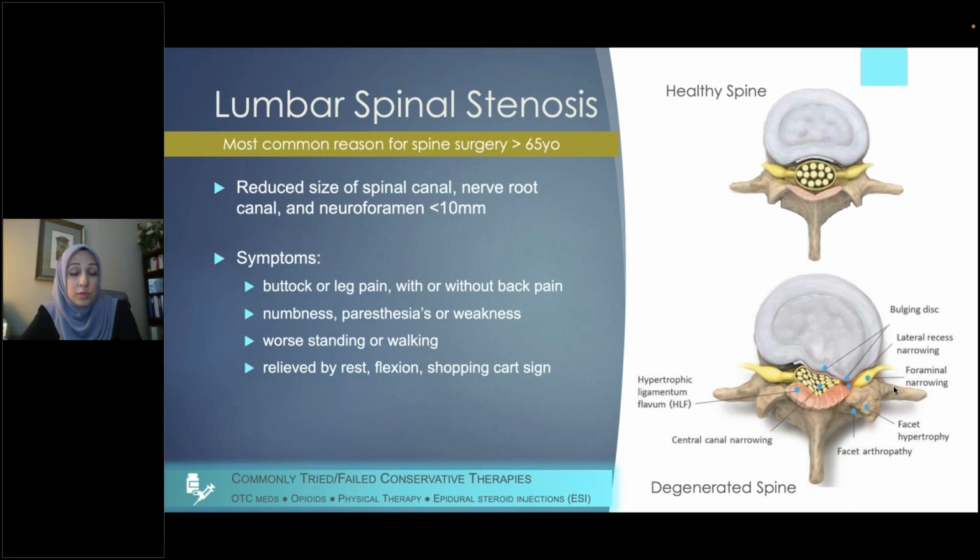Again, these are usually worse when the patients are standing. It's very mechanical in nature. So when they sit or rest, the pain's usually alleviated. You'll find these patients leaning forward when they're walking, possibly hunched over their cane or walker and or furniture that they're holding on to. And then the classic shopping cart sign, where you see patients really leaning heavily on the shopping cart to alleviate the pain, which then they can get through their grocery shopping a little bit more adequately as long as they have the cart to hold on to.